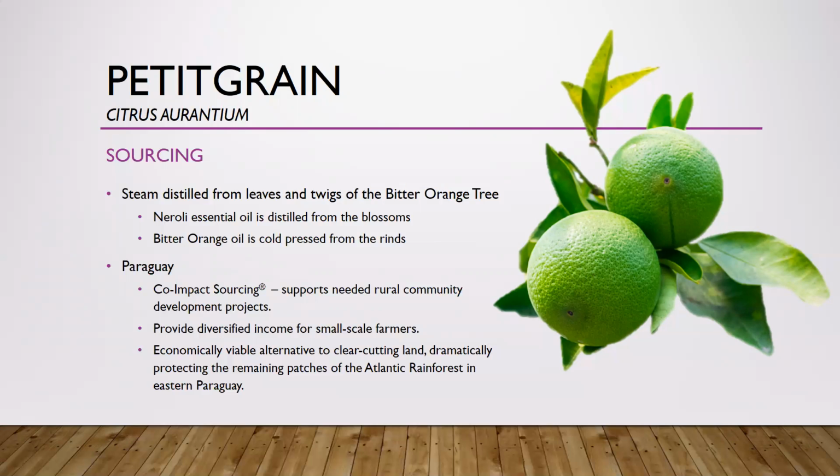In terms of sourcing, we get our Petitgrain from Paraguay, and obviously with our co-impact sourcing, we support needed rural community development projects and provide diversified incomes for small-scale farmers. And the big thing in Paraguay is that we're providing a viable alternative to cutting the land down. So we're helping to protect the rainforest in eastern Paraguay, which is really, really cool, because there's been a lot of issues with trying to clear cut land and things like that. So I love that doTERRA is helping to protect the rainforest down in Paraguay through our co-impact sourcing projects.